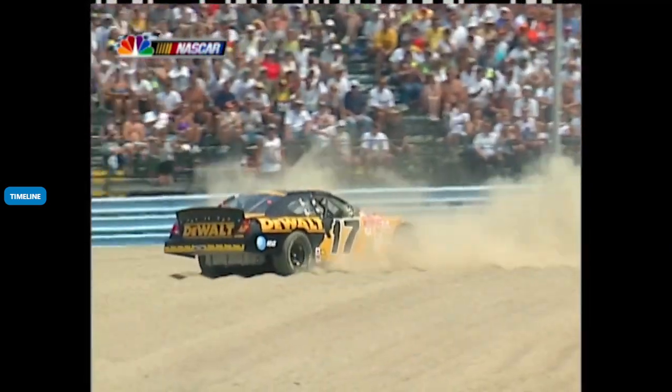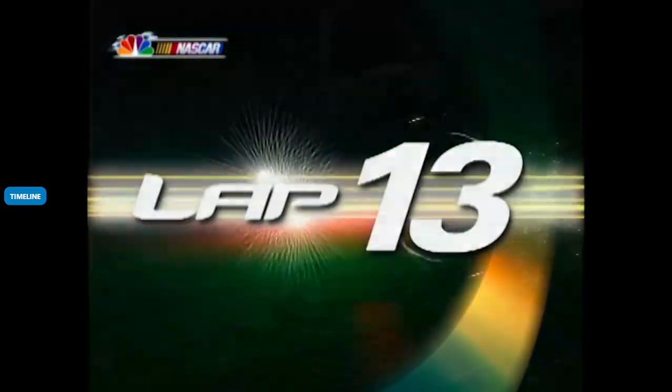First caution of the race at lap number 9. Matt Kenseth loses it going into turn 10, gets in the gravel trap. He's stuck, got to be pulled out. Tony Stewart with a bid on the lead for Robby Gordon. They got together down in turn 1. A little bit of damage to both cars, and Robby held him off after the side-by-side racing.